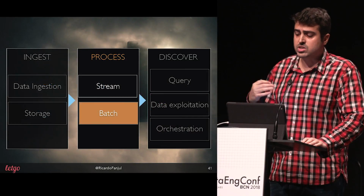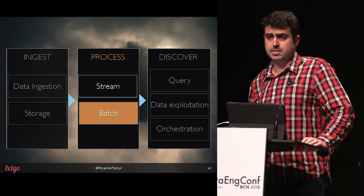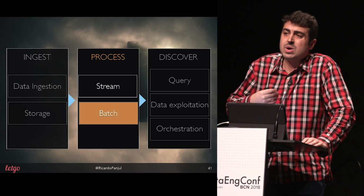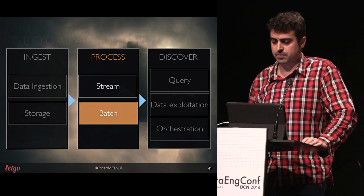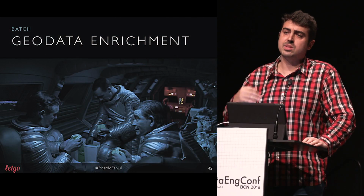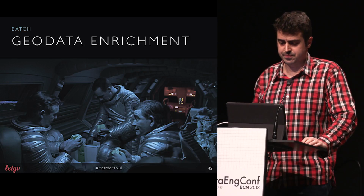The next step in our journey is batching. What seems to be the most important in our architecture is that we try to make as few batches as possible. We will see later how we do it, but for now, let's see a very interesting batch example.